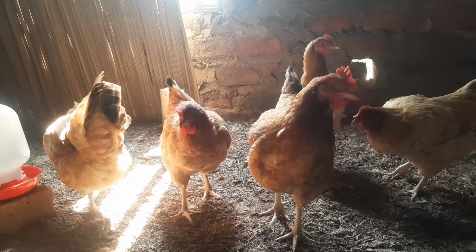So I happen to have a very wide compound with a lot of space to work with, and I've been trying to just make it look beautiful and a bit organized. And today I want to dig the area around this little tree that is growing here.